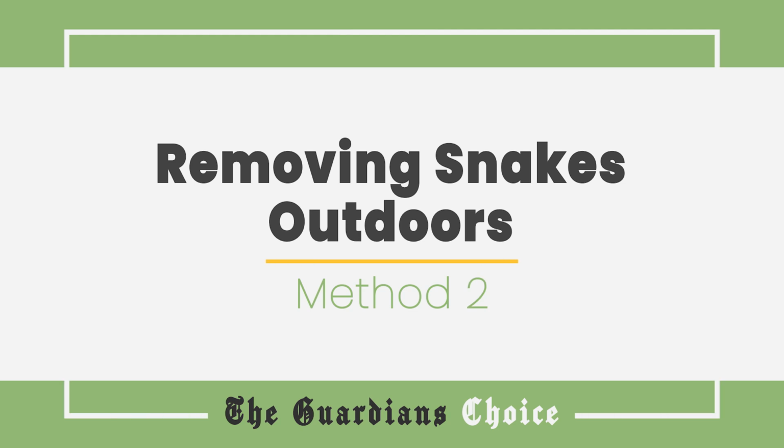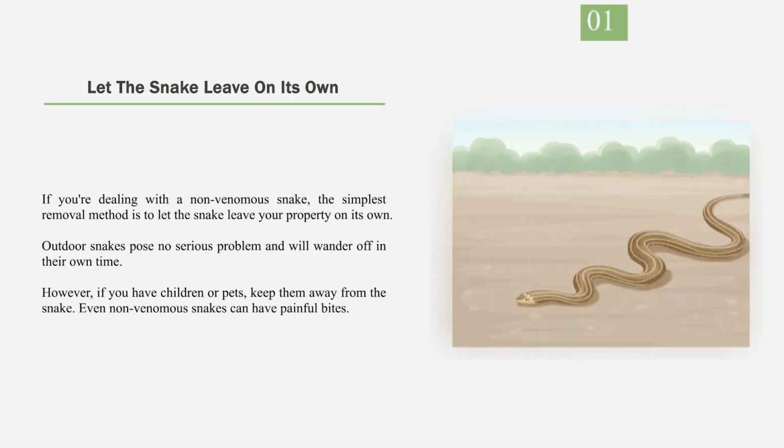Method 2. Removing snakes outdoors. Number 1. Let the snake leave on its own.